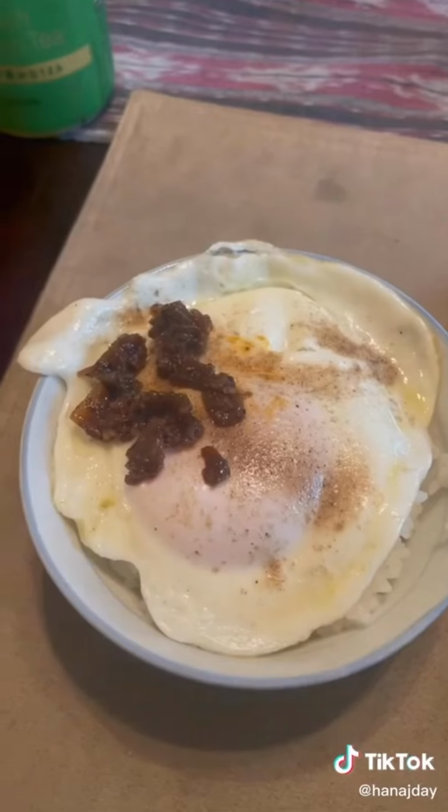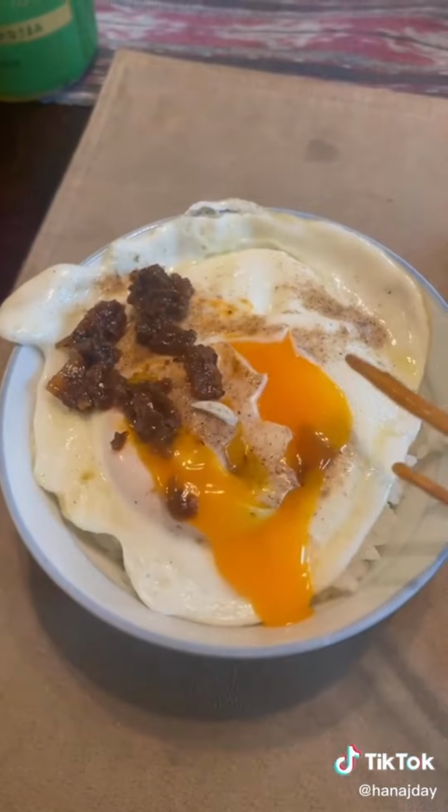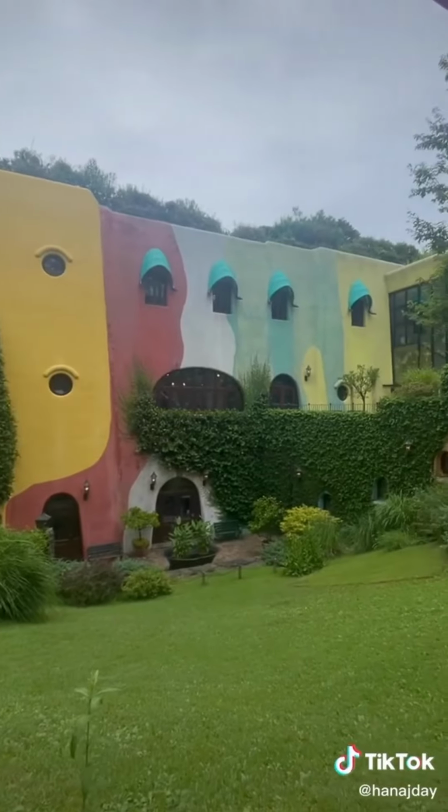Anyway, I had more pickled vegetables for breakfast. I ate it with my egg. Look how runny this yolk is. Anyway, I had it with rice, soy sauce. It was so good, so delicious. Anyway, we headed straight to the museum.